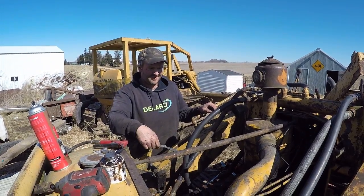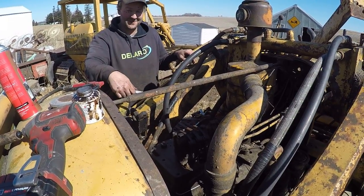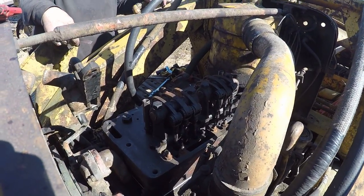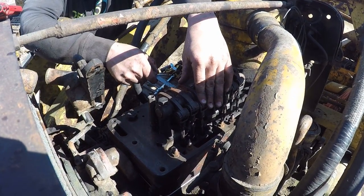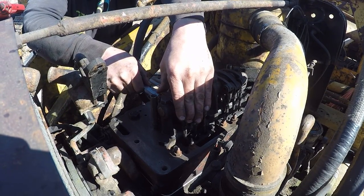Okay. So tell us what we're doing. Setting valves. On what? This old piece of junk. So it's a 271 Detroit diesel, right? Yes. And we don't know very much about Detroit diesels. Just enough to be sort of dangerous.